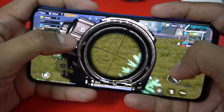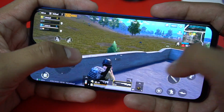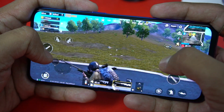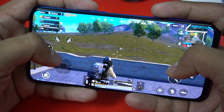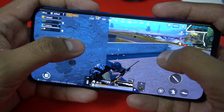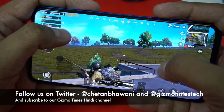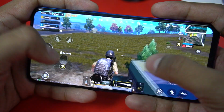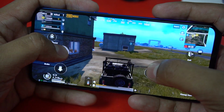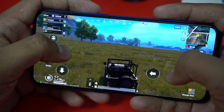Scoping into this, everything here seems quite fine. Compared to this, we did the gaming review of the Samsung Galaxy M20 yesterday. That smoothness wasn't there, which we are seeing here while scoping in, or while targeting the headshots. Not just in this game, but in any game, if you want to go into particular details, you would want the GPU to handle it quite well, and here that is evidently happening.